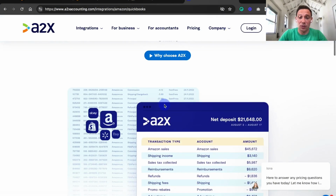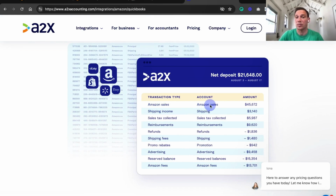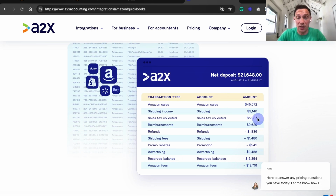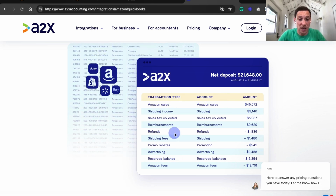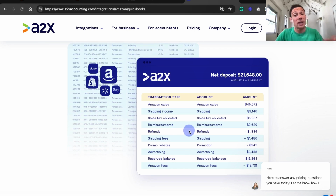Now, the two things that I don't like about this is that, first, same as Sellerboard before, there is no breakdown per product. You will get a profit and loss that looks like this, and you will not know which product is bringing profit and which one is not.